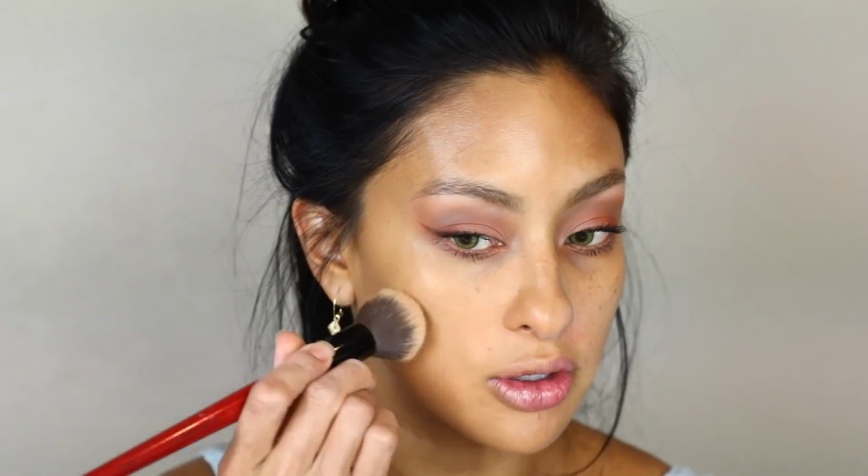Not that there's anything wrong with that, but if you want a day-to-day foundation that just makes you feel confident in your skin, and you can just apply a little bit, but you can also do glam in this foundation, you know? I'm not really into the heavy foundation look anymore. So this foundation truly speaks to me.